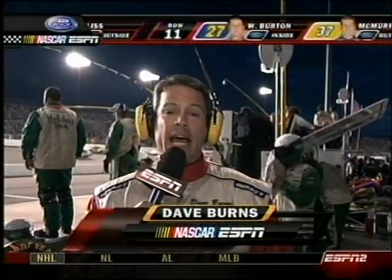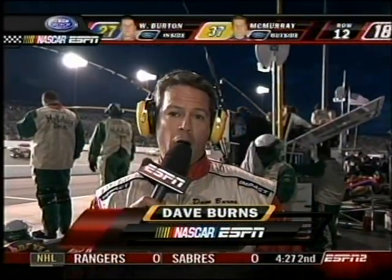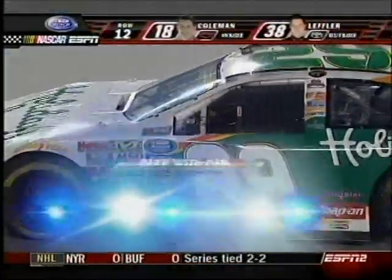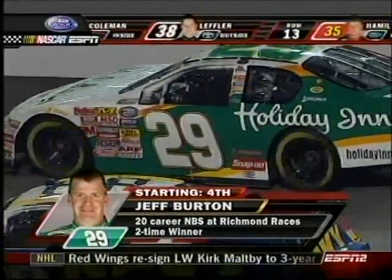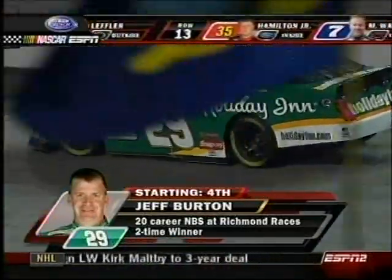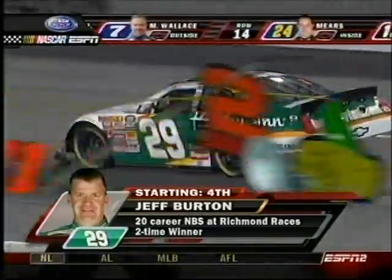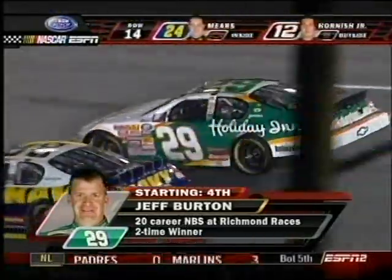Mike, Jeff Burton was almost perfection in qualifying. He will start fourth tonight, but the last time the Busch Series cars raced here, last fall, Jeff Burton was leading the race when he cut down a right front tire. When he did that, he hurt the cooling system for the brakes on his car. They ultimately finished 40th, dropping out of the race. Crew Chief Pat Smith told me quite simply, tonight, Richmond owes us one. Marty? All right, thanks, Dave.